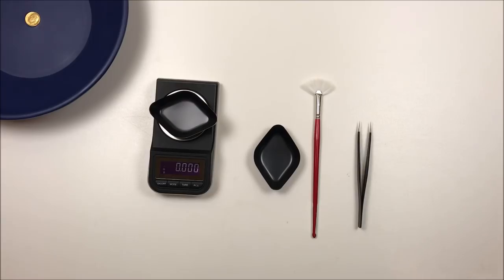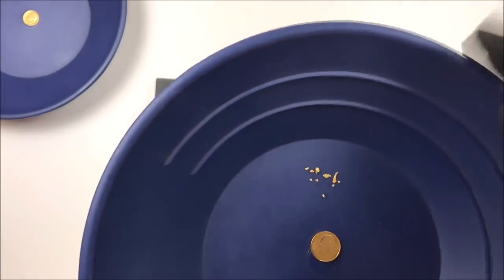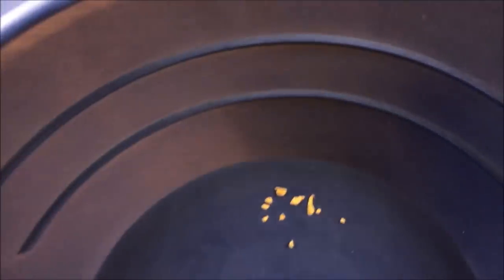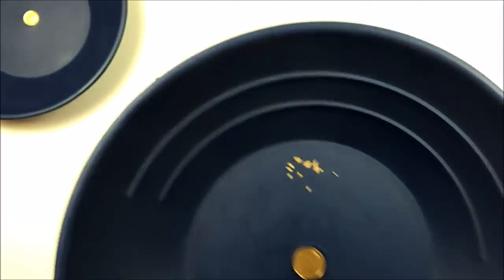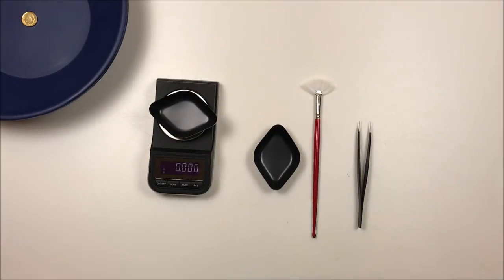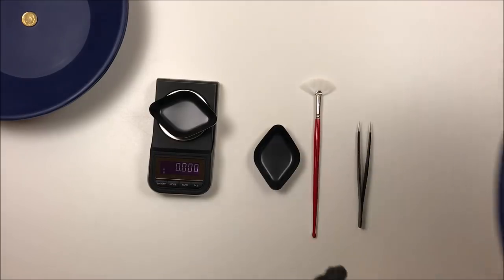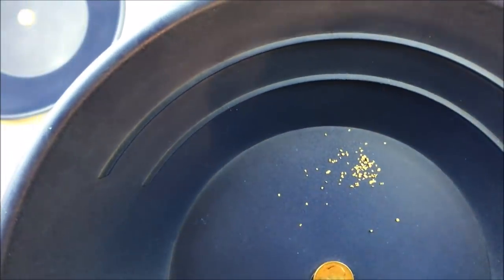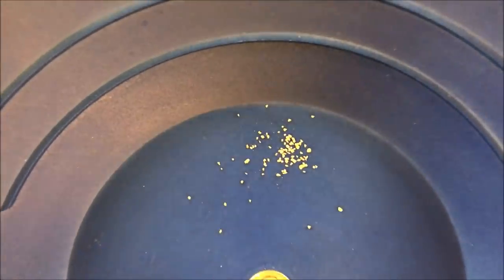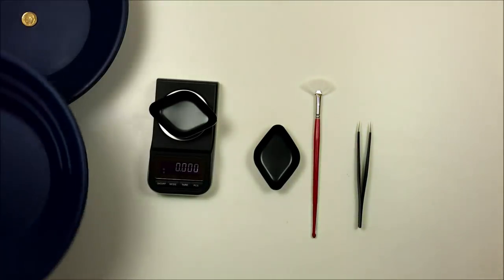In the minus 10 plus 20, I found even more gold. What was that? 3, 4, 5, 6, 7, 8, 9, 10 pieces. 10 pieces of gold. Really nice. So pretty sure that's about my half a gram. I've made my half a gram. So then I got to the minus 20 plus 40 and found even more gold. A lot of it. You know, probably 80 pieces, maybe more, maybe a little bit less, but a nice little pile. So I'm really happy with that.